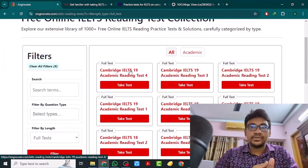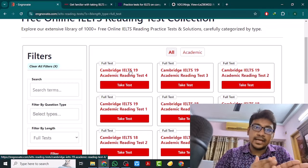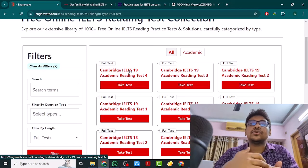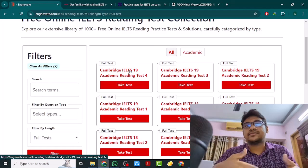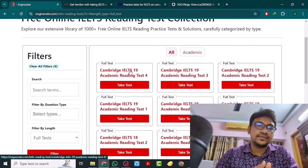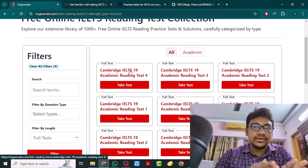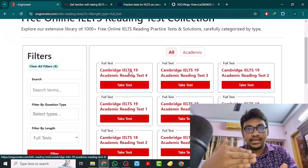If you want to buy more, then start from 9. You don't really have to go from book 1, but that is a very old version of Cambridge IELTS, and IELTS evolves over time. It has evolved a lot. So my suggestion is to start from Cambridge 13, or if you want to go back further, 9 or 11, onwards until the latest one, which is 19.